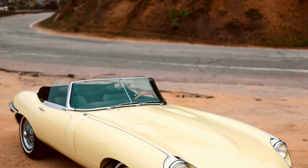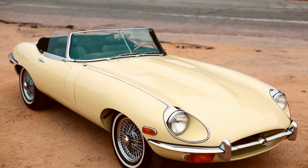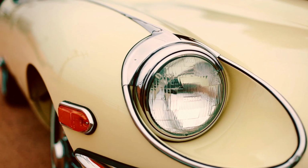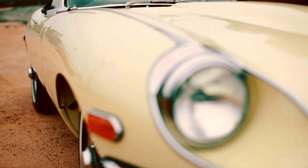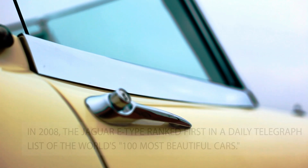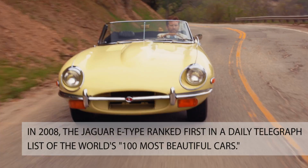The E-Type has an organic fluidity. There is barely a flat surface to be found. It tapers at both ends in a way that expresses speed even while standing still. Like a bullet, the seemingly endless hood implies power.